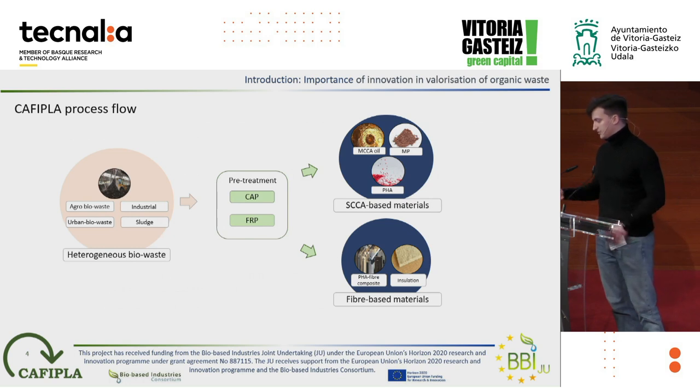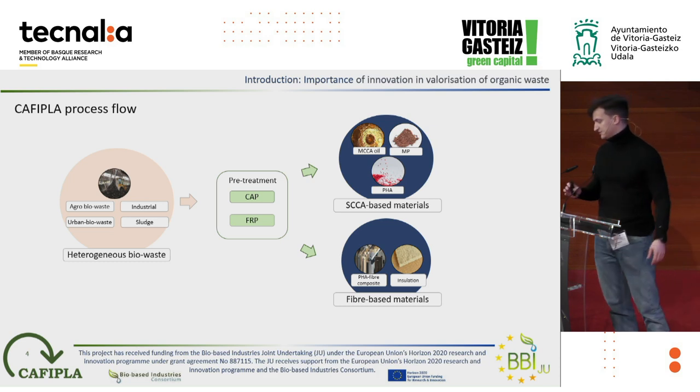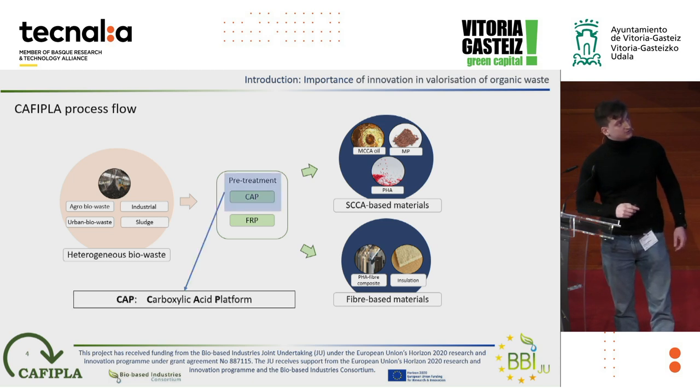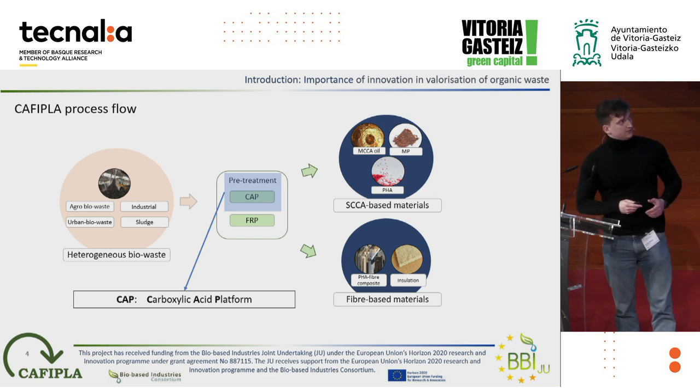I will go briefly over this Cafipla process flow because Esther and Thomas already highlighted it. But the carboxylic acid platform here in Cafipla is an important one because it serves as the building block for a lot of different applications. And that is why this is a key element in the Cafipla project.